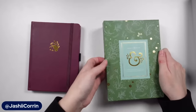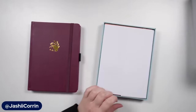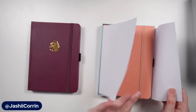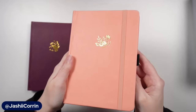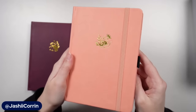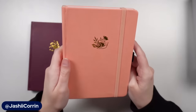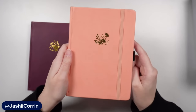Let's see. So this is our next one, which was also from the spring collection. So we'll put the box to the side and we can open that up. It's a snail! Okay, so you might not know, but snails are actually my favorite animals. They're just super chill, munching on leaves, which I know is a gardener's nightmare, but still just roaming around the garden, looking cute, carrying their house with them. Snail baby. Is this peach my favorite color? No. But in terms of being part of a journal rainbow, not too bad.